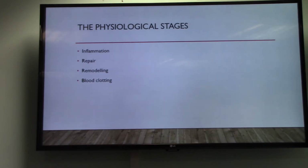The physiological stages. So we start off with inflammation. Inflammation is an initial response. It happens soon after the injury, when the tissue has been damaged. Damaged cells release chemicals that cause swelling to protect the injury. And obviously, because there's blood rushing towards it and inflaming the area, this will put pressure on it again and cause more pain.